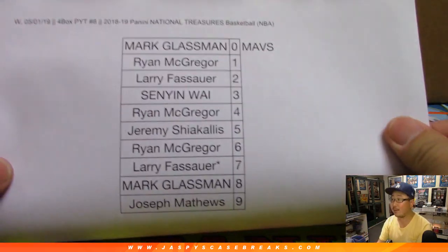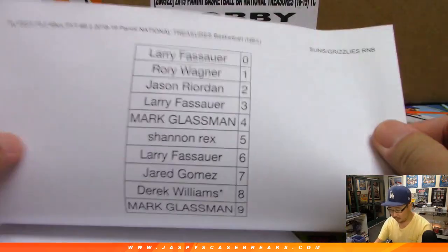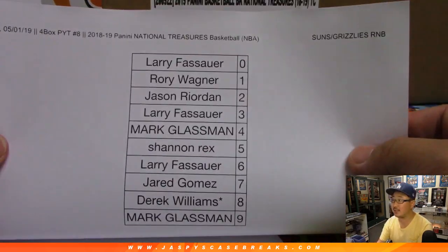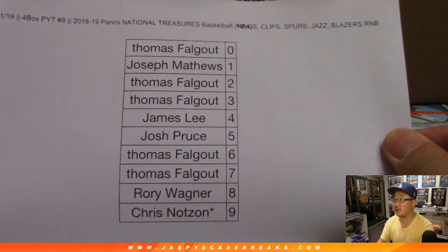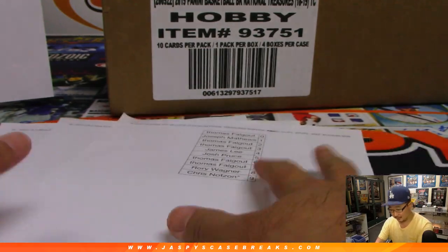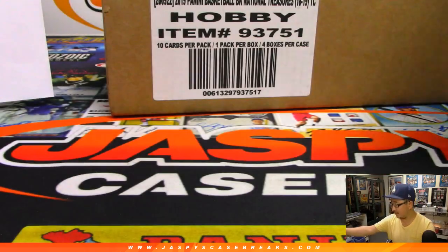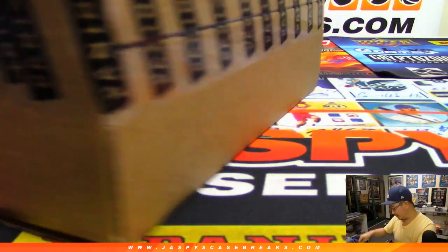There's the Mavs random number block printout. Suns, Grizzlies random number block. And Kings, Clippers, Spurs, Jazz, Blazers random number block. Good luck, everybody. Here we go.